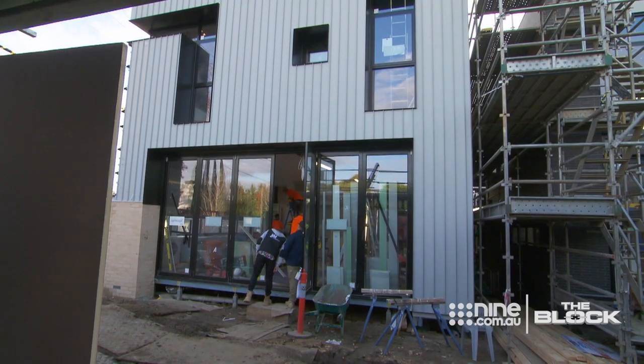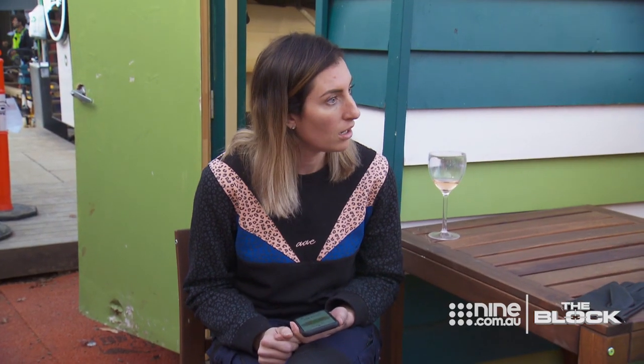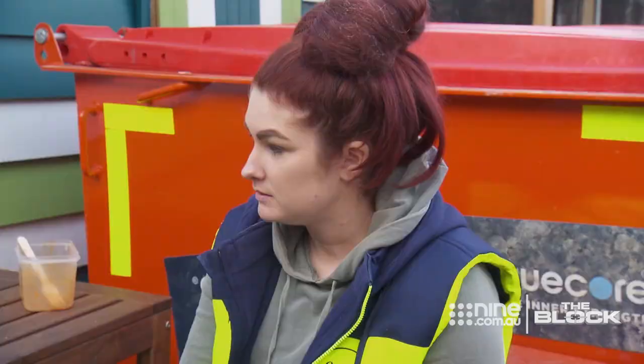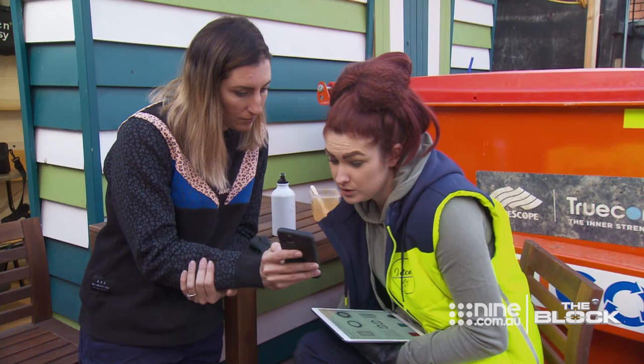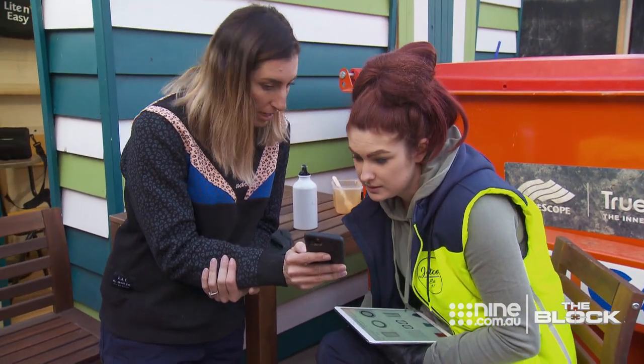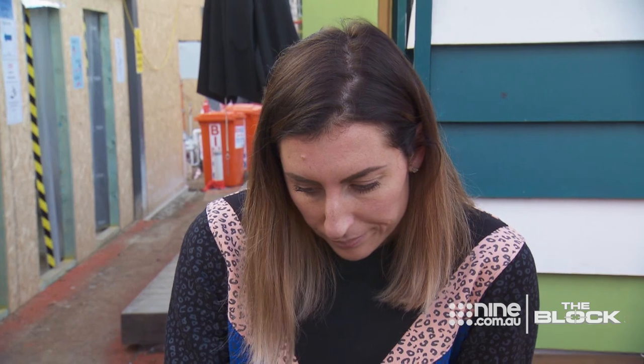I was literally just sitting out the back minding my own business. I got in trouble from Shaynna for copying that room. She did show me the room and her room. So that's the one. Okay. There are definitely a lot of similarities. A lot of similarities. Oh, wow.